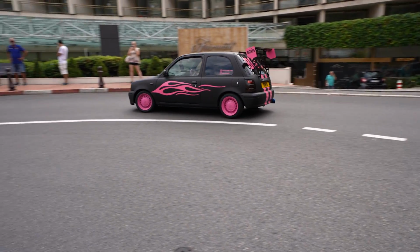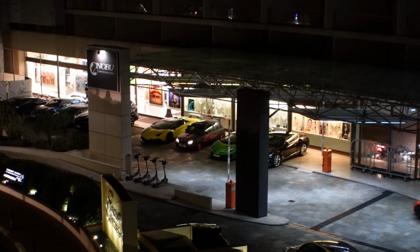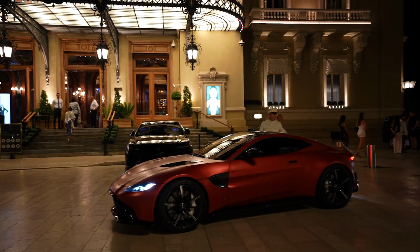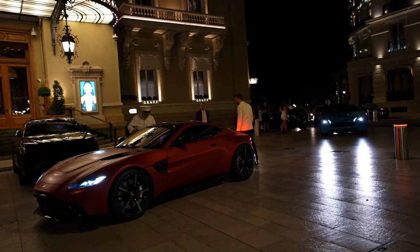We drove around for most of the day, taking in all of the sights until it was time to try and park Boris outside of the most famous casino in the world. So the plan of action now is to get in Boris and drive it to the Casino de Monte Carlo, and we're going to try and park the car right outside. Let's do it. So this was it. The moment of truth. Would Boris get to park outside of the most famous casino in the world?